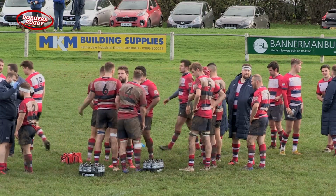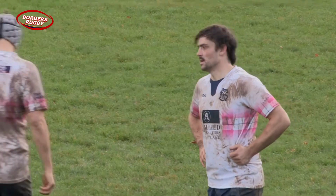I think obviously the last few weeks has been tough for us. We've had kind of a number of injuries that we've been looking to try and get back. A few of those boys came out the squad today, and we started really well, and it's good for us to get that win, especially with Aberdeen being so close behind us. But no, we're happy with that.